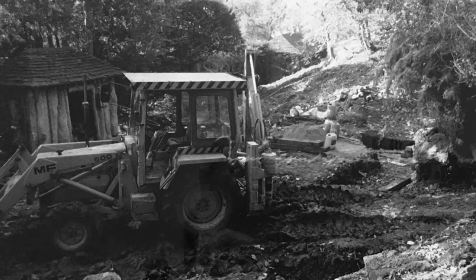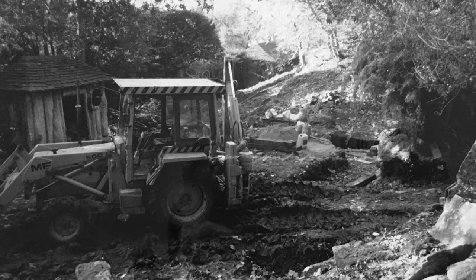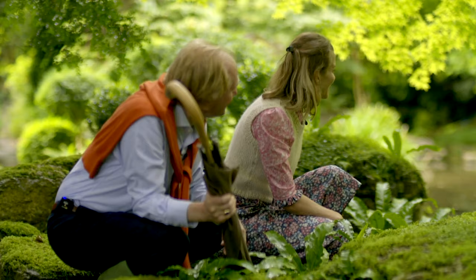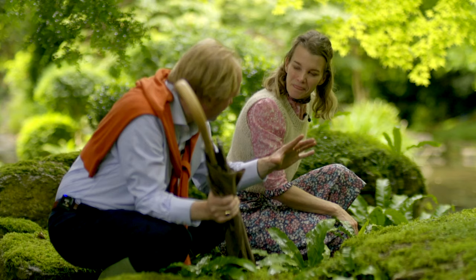My father's still driving his digger. Exactly. As his retirement project, as it was his profession. As a professional amateur gardener, as he calls himself. It's wonderful. And he's still here every evening, moving the rocks around, sorting things out, working out which moss to leave and the rest of it.